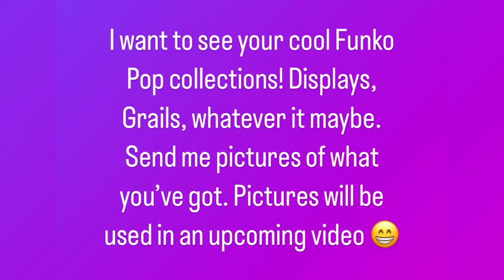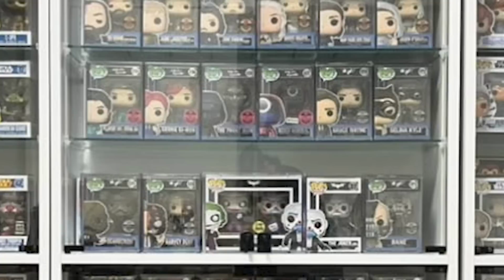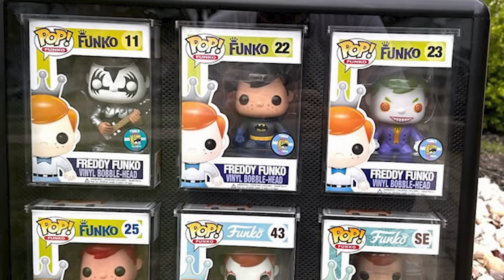So recently, folks, I've been focusing a lot on my personal collection, but I figured now is the time, let's take a look at your guys' collections. So I went on over to Instagram and asked you guys to send me some of your best pictures of your collections, whether it be displays that you have, grails, whatever you wanted to send, that's what you guys sent over. And I think I have about 40 different collections that we're gonna be going through today. So with that being said, without any further ado, let's hop into it.